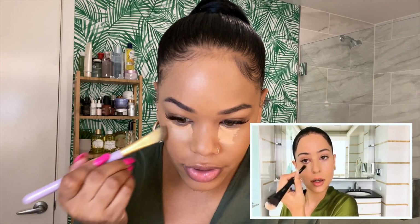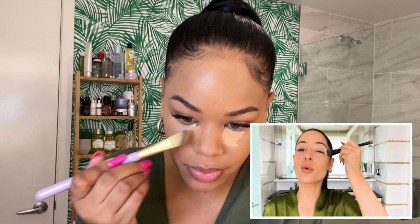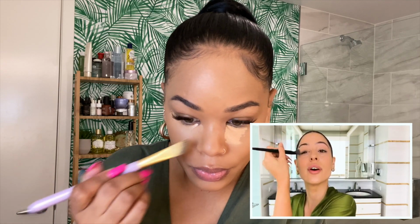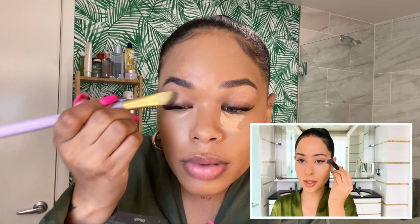Then she takes a flat brush. She had a dual-ended brush, I think that's what it's called. One side was smaller, one side was thicker, but I didn't have that, so I just found a brush that was right in the middle. And she blended out, brings it around her nose, and then she puts some on her eyes.